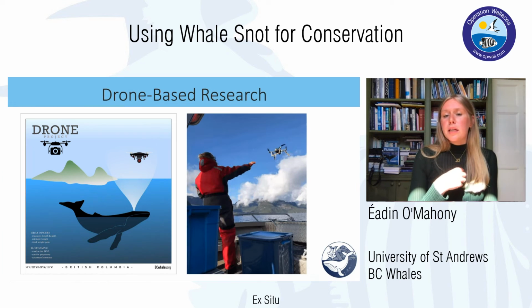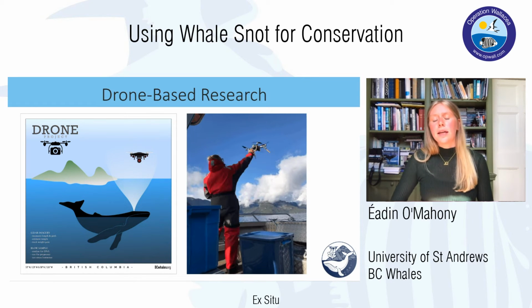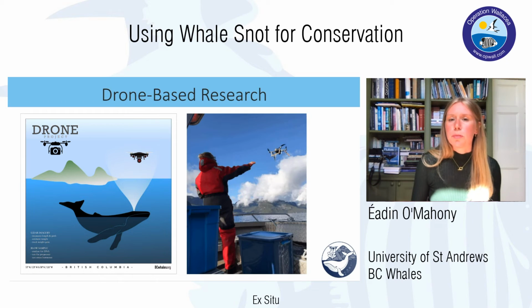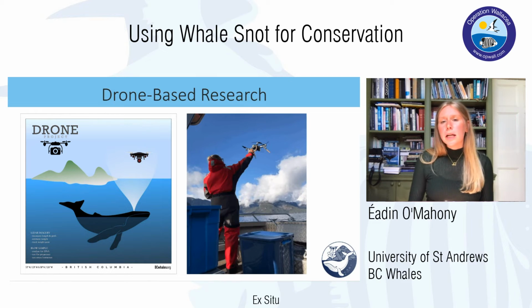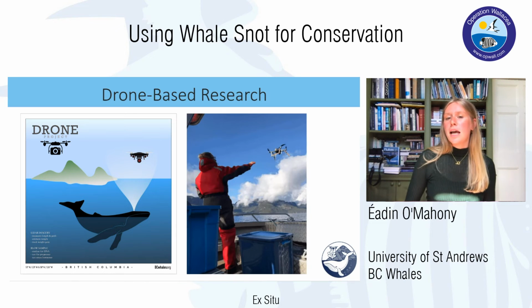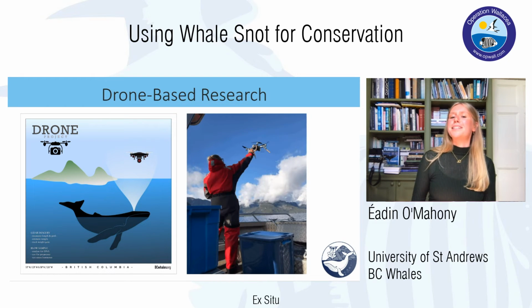So this particular project is focused on genetics, but there are teams around the world that are looking at blow as a source of hormone analyses of these whales. So looking at the stress hormone cortisol, looking at pregnancy hormones, and really getting a deeper understanding of the physiology and the hormonal responses of these whales, and how that can be measured non-invasively through something like collecting whale snot.